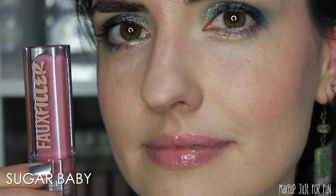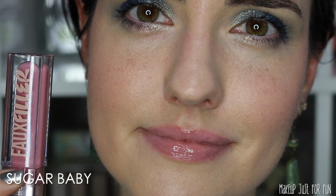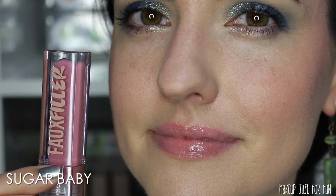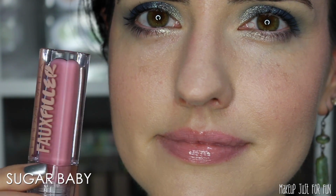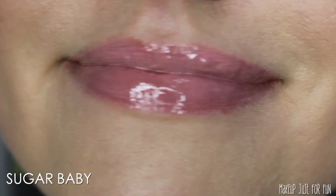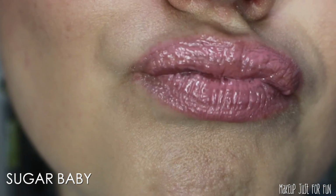This is just a straight up clear gloss. Typically, I'm not wild about these, but with this formula, it just works really well. I guess because it's thicker but not sticky, so it really shows up as nice and juicy on the lips. This shade called Sugar Baby is the only one that I really don't like. Now, historically, I'm not a fan of pink lip colors on myself anyway, but because this is light and milky, it definitely bunches up in my lip lines and just looks kind of weird and uneven and clumpy.